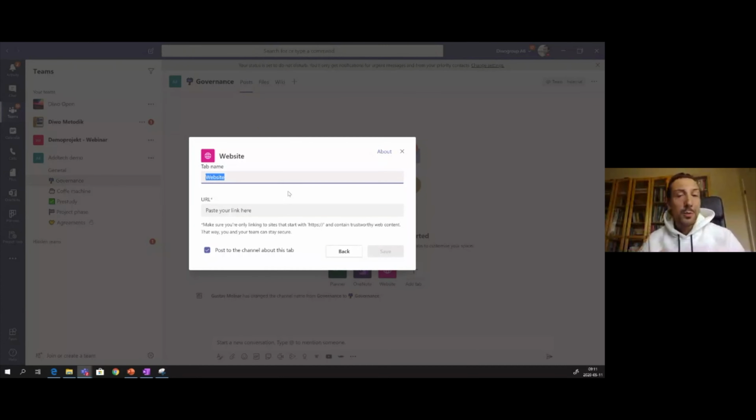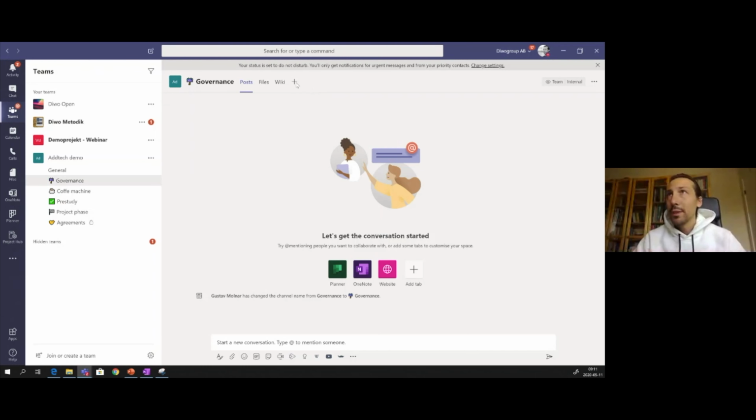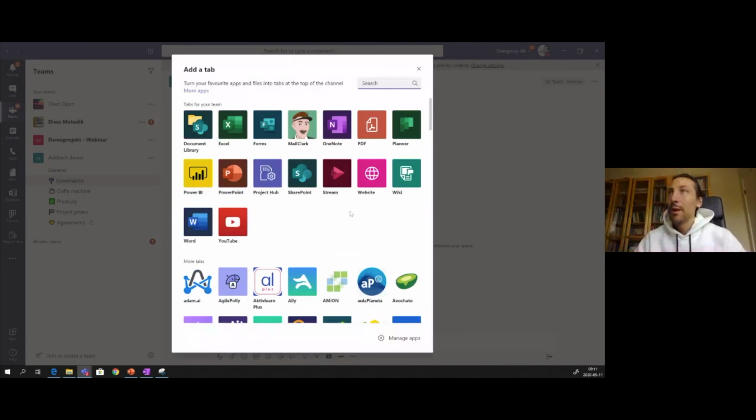That could be your CRM tool, it could be a sales tool, or it could be whatever is out there, because then you can just add that as a tab and get direct access to a specific website without leaving the Microsoft Teams experience. So that's just something worth mentioning about tabs.